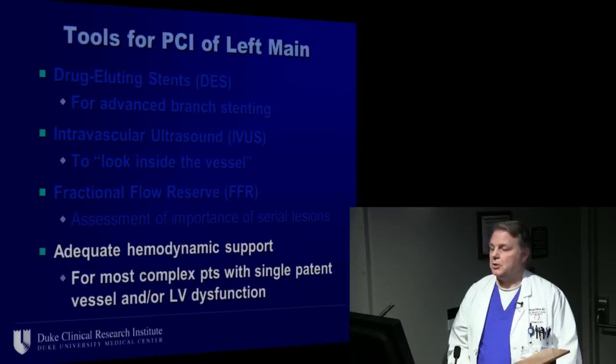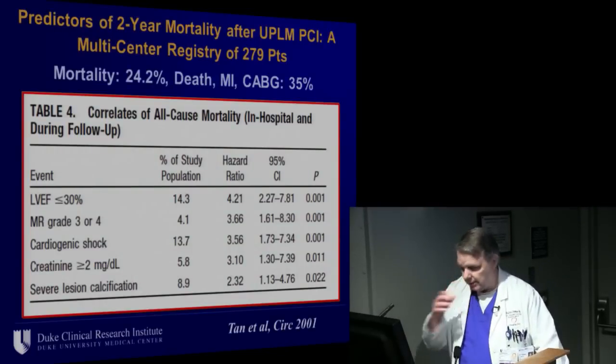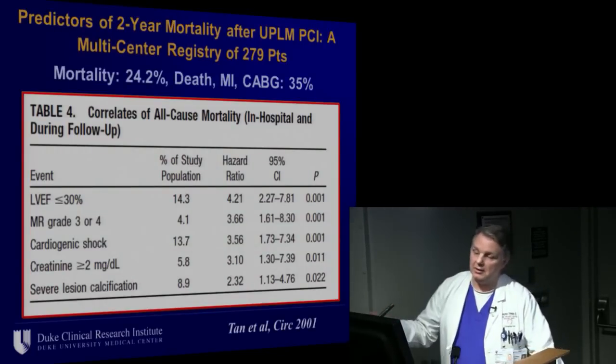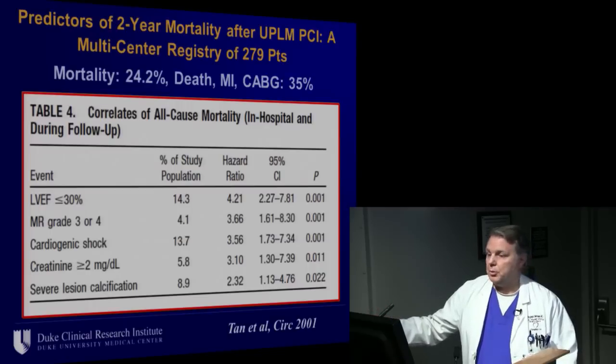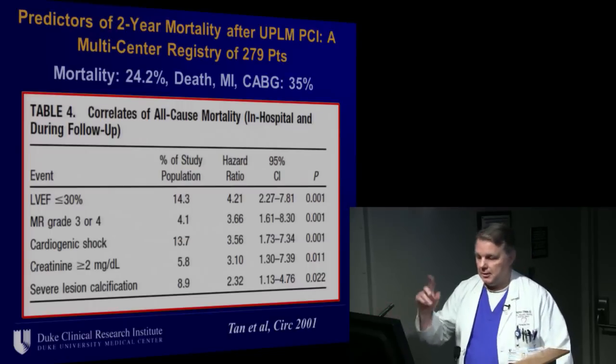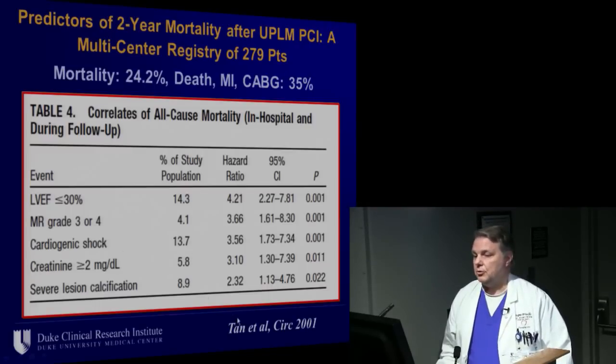Now, what about acute hemodynamic support? Well, we've been fortunate here over the years to have been able to work on this in our lab. Just to give you an idea why this is so important, this is from Walter Tan, the guy who taught me the wire technique. He published a paper in early 2000 that looked at a multi-center registry of unprotected left main PCI, 279 patients, 24% mortality, death, MI, CABG 35%, so a high event rate.